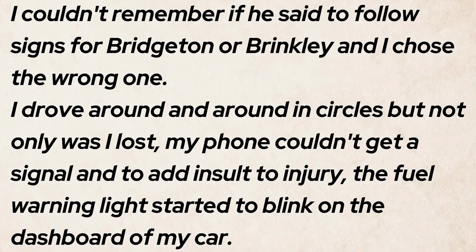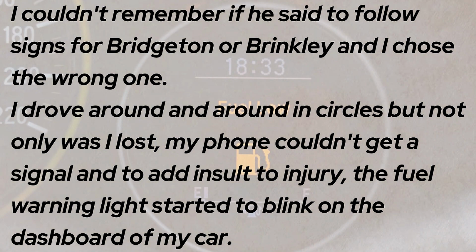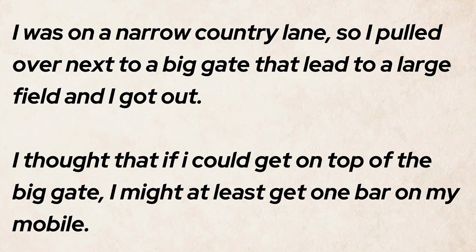I couldn't remember if he said to follow the signs for Bridgeton or Brinkley, and I chose the wrong one. I drove around and around in circles, but not only was I lost, my phone couldn't get a signal, and to add insult to injury, the fuel warning light started to blink on the dashboard of my car. I was on a narrow country lane, so I pulled over next to a big gate that led to a large field, and I got out.